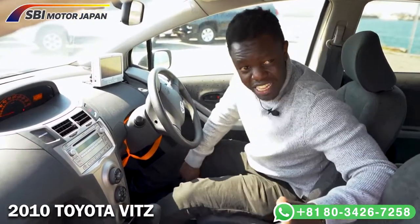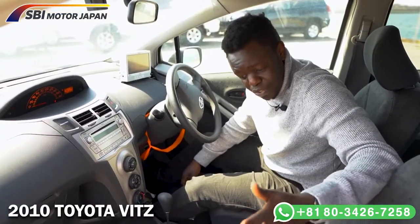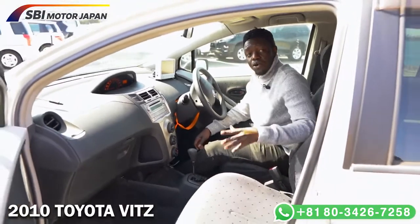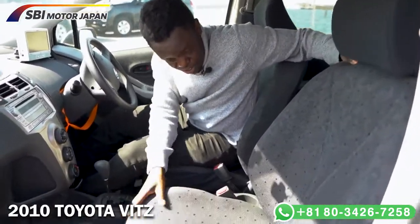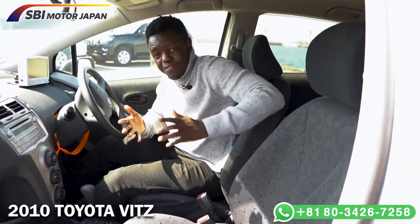And just like all the other cars, you cannot ignore the importance of good seats, and this is one of the things you should always look out for when you are looking at a used car. Are the seats rusty? Are they shaky? Are they strong? Because when you're driving, you want to be in a very safe car, and very strong, stable seats are the secret to safety.